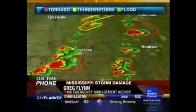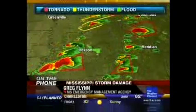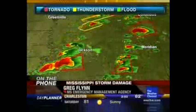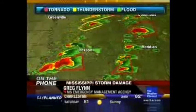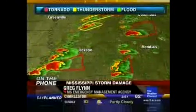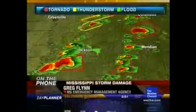Well, it's been so concentrated all over the state. It seems like it's never ending. Since late last night and all through the day today. Really, it's been firing up in the northern part of the state. We've been focused up there this morning, and now it's firing up in the central and the southern part of the state right now. So really no place has really been immune to the damage.